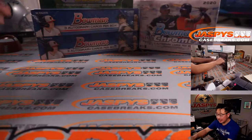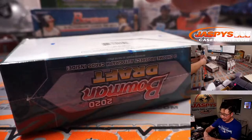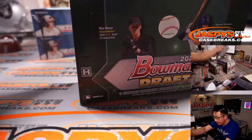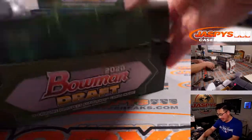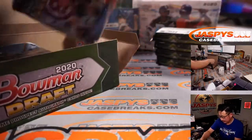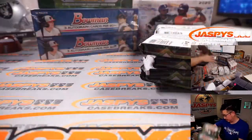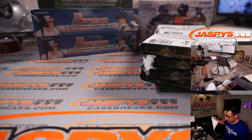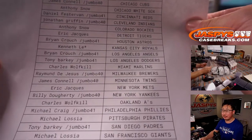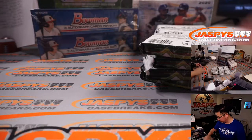All right, welcome back, folks. There was a lot of trade chatter, but in the end, no deals were done. So let's start with 2020. We'll do the 2020 Bowman Draft Jumbo, then we'll do 2021 Bowman Jumbo, and then we'll close out with the HTAs. Good luck, everybody. There's the final printout, hot off the presses. Thanks everyone for giving this a shot. Let's see if we can pull some nice stuff here for you.